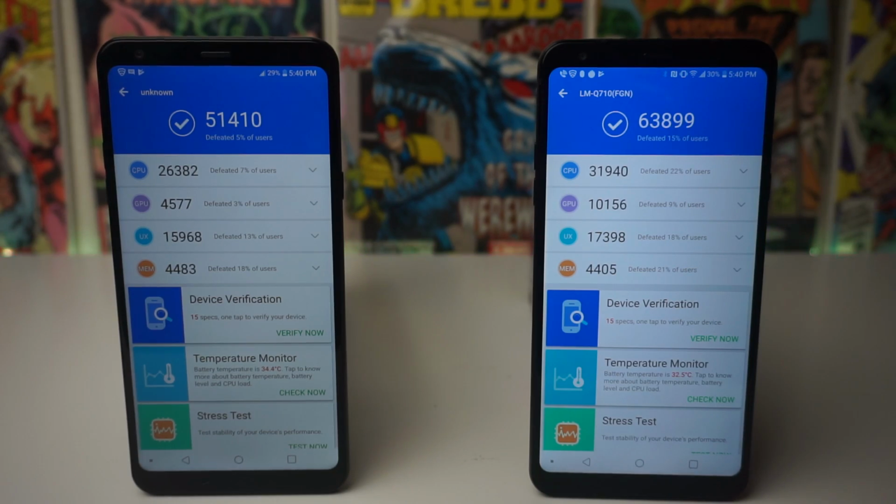Now for our MEM score, these were the closest scores that came to be, and we got a score of 4,483 on the Boost Mobile version compared to a score of 4,405 on the Metro PCS version. So in total, the Metro PCS version beat the LG Stylo 4 for Boost Mobile by about 12,000 points. So we got a score of 63,899 versus 51,410. So a much bigger score on the Metro PCS side. So Metro PCS definitely won in this round.